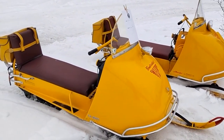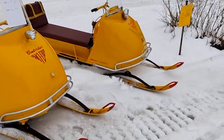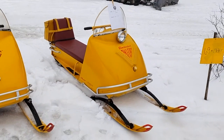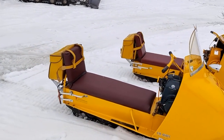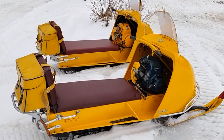This first one is a 63. I think the other one is a 65. Okay, so a 65 and a 63. I like these little backpacks that you could get for them as an accessory. Kohler engines in these things.